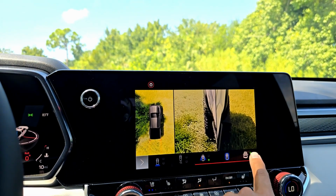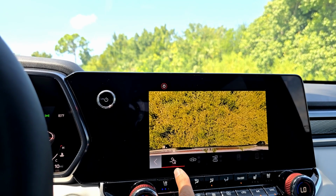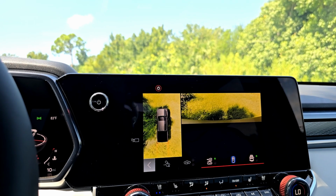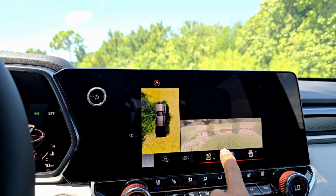Here's your trailer camera, which we don't have hooked up. And let's see what else we have. This is your trailering camera, this one. Oh, here it is, guys. These are your under the vehicle cameras. Look at this. So we have both. You can see what's going on. I'm sitting on this grass right here.